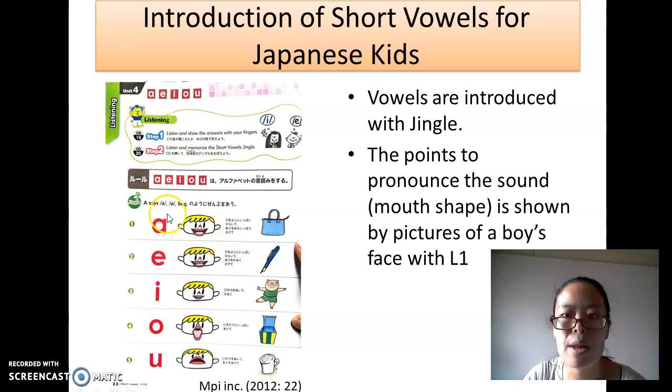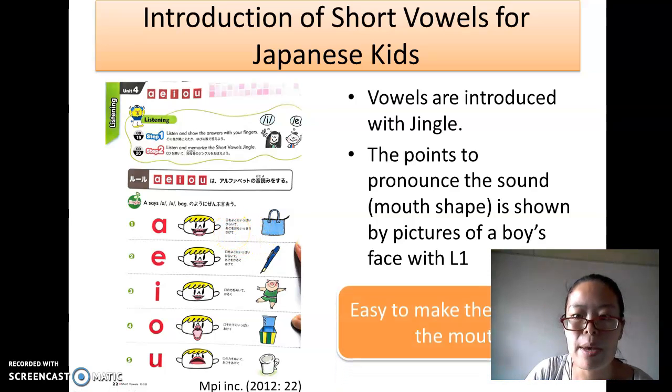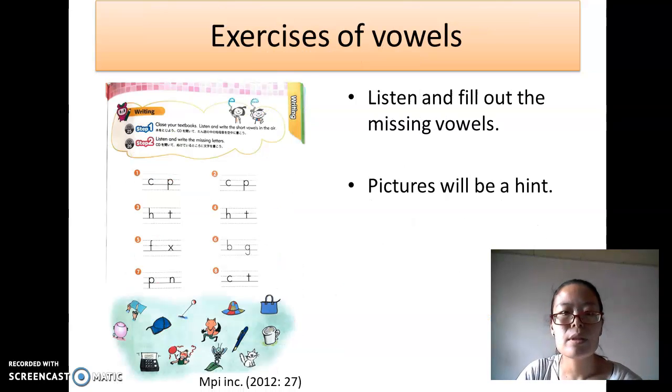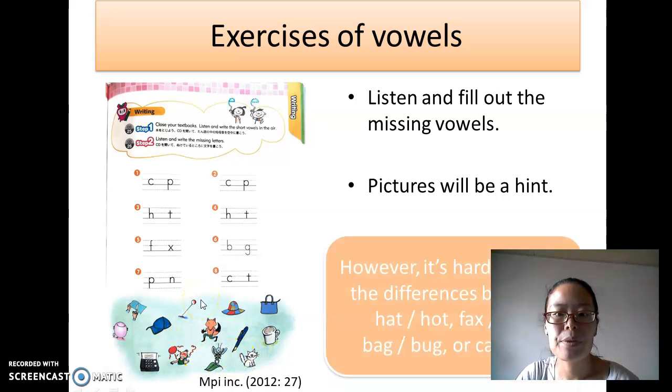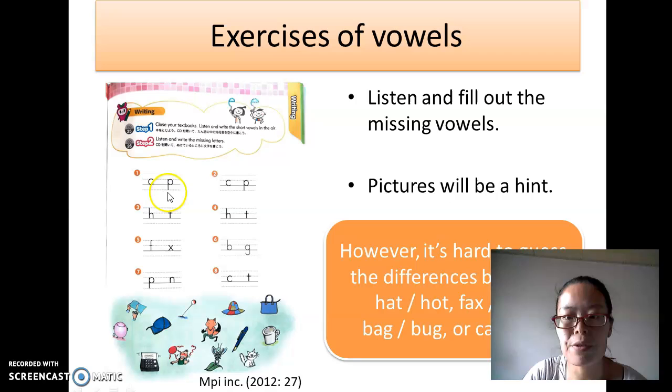The points to pronounce the sound: mouth shape is shown by pictures of a boy's face with explanation in Japanese. So it's easy to make the shape of the mouth. And these are exercises of vowels. Listen and fill out the missing vowels. Number 1, cat. Number 2, cup. Something like this. These pictures will be a hint. However, it's hard to guess the differences between hat, hot, fat, fax, fox, bag, bug, or cat, hut, only by listening once.